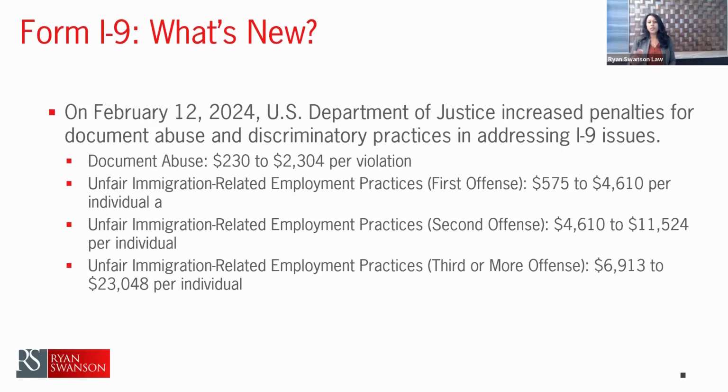For document abuse, this typically occurs when employers ask for specific documents, or for more documents or different documents, when an employee has already presented a qualifying document or set of documents to complete Section 2 of the Form I-9. And remember that the standard of review is really a reasonable person standard.